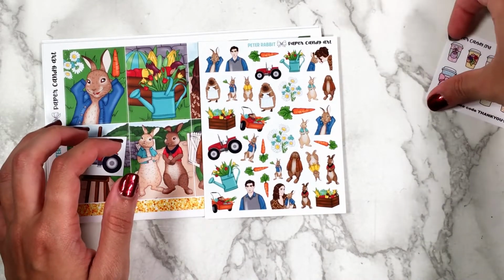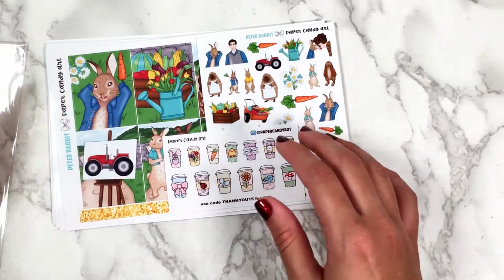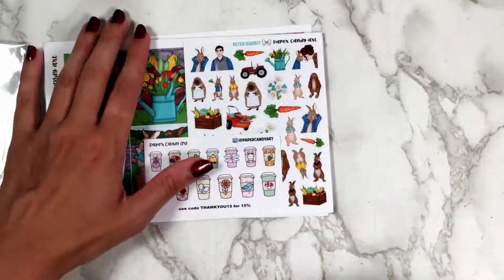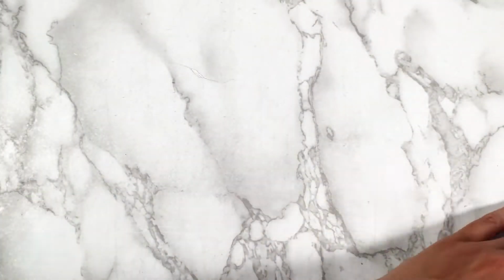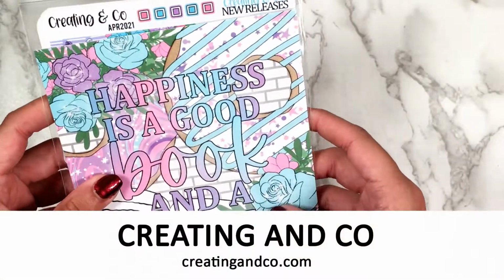Again, there's going to be a lot more in the future once I finally get around to making more purchases from my wish list for this shop. That's Peter Rabbit. And now let's move on to the only other kit in this section, which is the Creating and Co mystery kit for April.